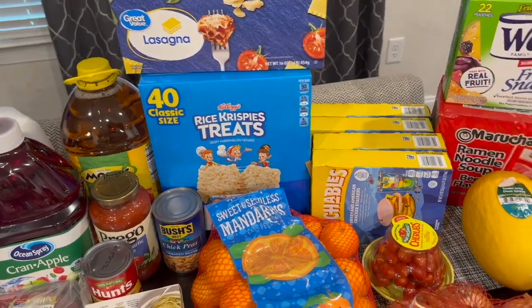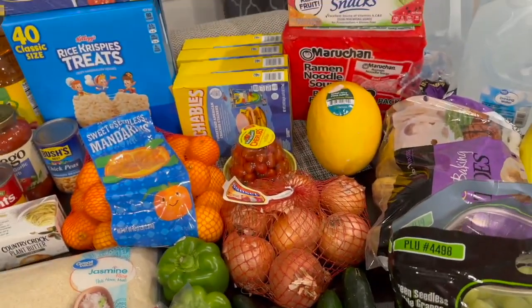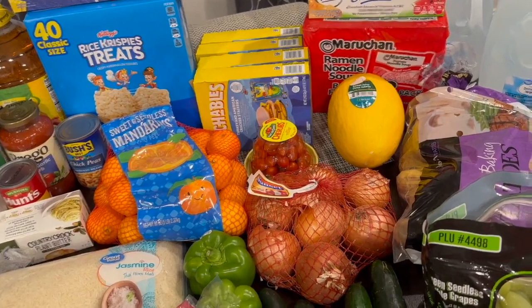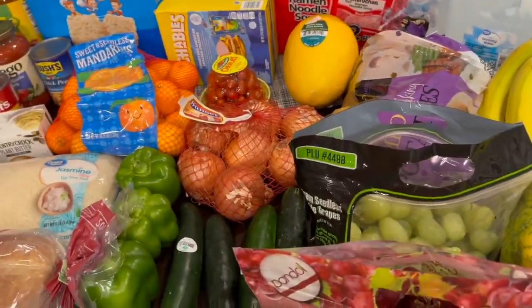We have the lasagna noodles as well as Lunchables because Jace goes back to school this week. Y'all, I'm trying to step it up with Jace's lunches, and I just really haven't found the time to do anything else other than Lunchables. But y'all, we're going to get there, okay? We're going to get there before the end of the year.